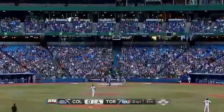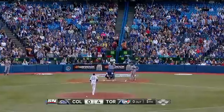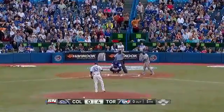Good crowd on hand here at Rogers Center. Last night, 20,946 on hand. Looks like there might be a little bit better crowd tonight.